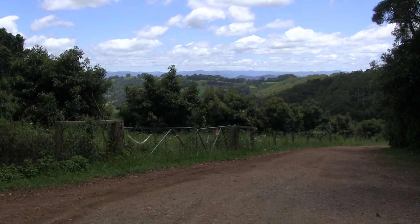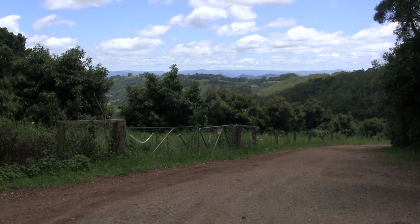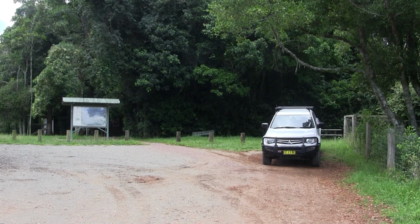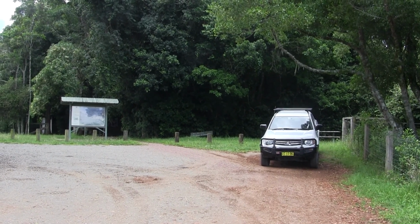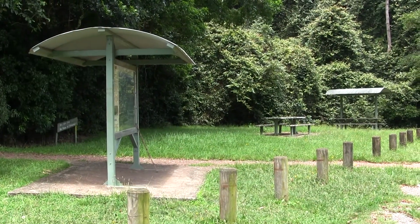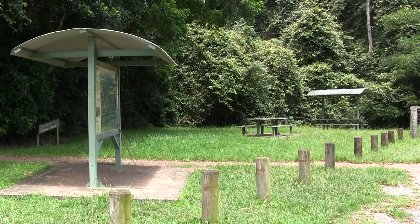We drove through some really beautiful country before entering the good road that leads you into the small car park. There are picnic tables here, and shelter, toilets, and a water tank.